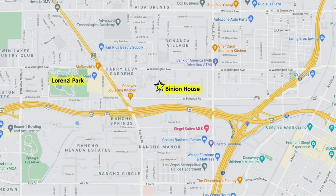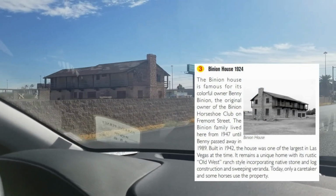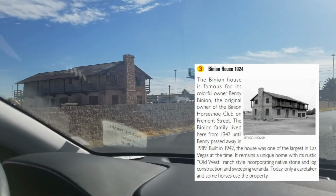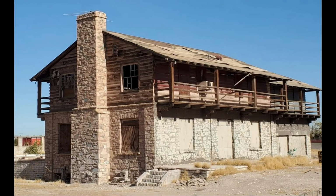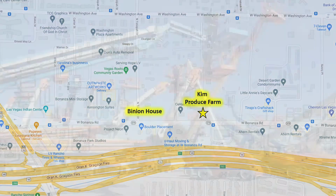The third site on the Pioneer Trail is the Biltmore House. This is where the original owner of Biltmore's Casino on Fremont Street in Las Vegas lived. The fourth site on the trail is the Kim Produce Farm.